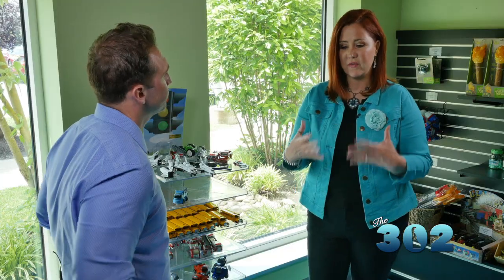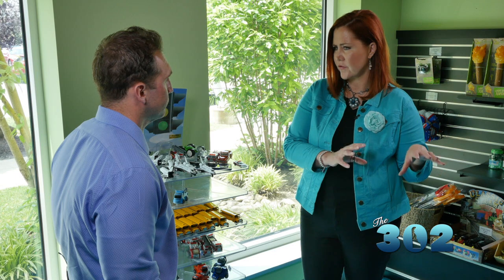Now, I know whenever you have kids and you're taking them somewhere for a couple of hours, you have to plan in food for your day. You have to plan in all of these things. Is there food on site for people to buy? We actually only sell light snacks and drinks. We found that's what most of our guests are looking for to purchase here.